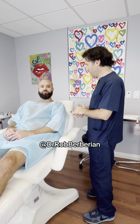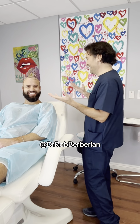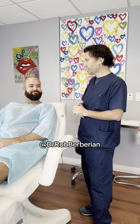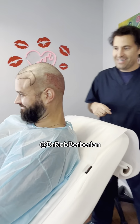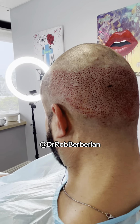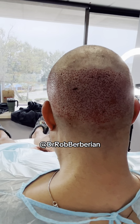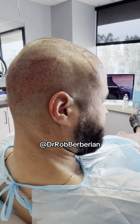How was this part of the process for you? Effortless. I didn't have to do anything. Perfect. Just take a little nap, basically. Yeah. So we took out all the grafts, and now after we designed the hairline, we're going to make the sides and place the grafts. If you want to come around so we can show you the sides of extraction, all these little dots is where I took out the grafts, and they're going to heal very nicely. I used the smallest punch size possible, so that once it recovers, you don't see any scars at all.